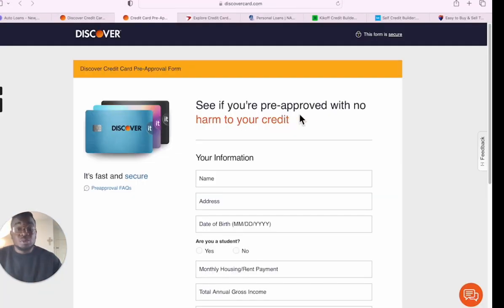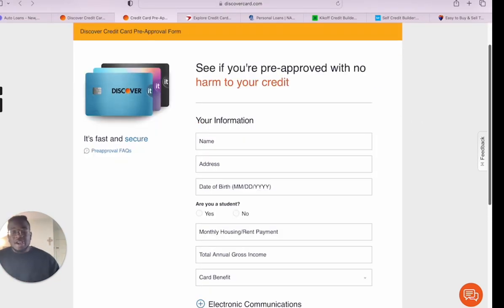It says see if you're pre-approved with no harm to your credit. So obviously it's not going to affect you if you apply either way, but I've seen people get approved the most with no credit with Discover It. I've seen it. I've gotten people approved at 18 years old, 19 years old, zero credit, period. So guess what? You can get pre-approved. You can put your information in.